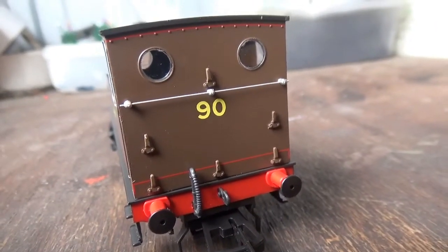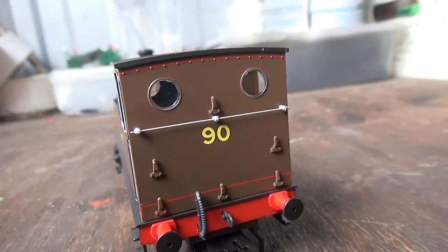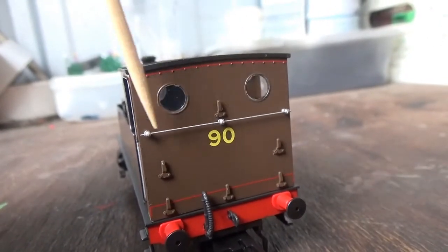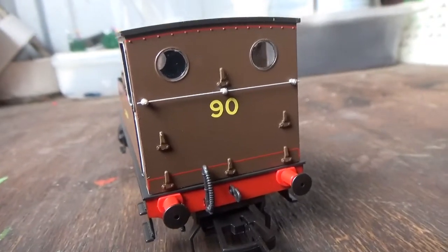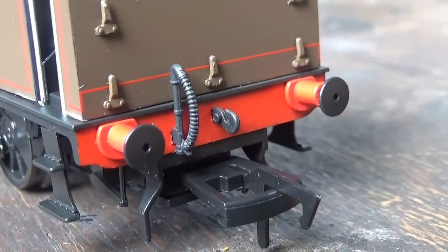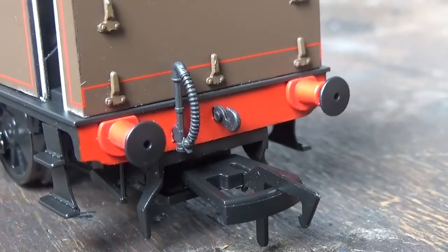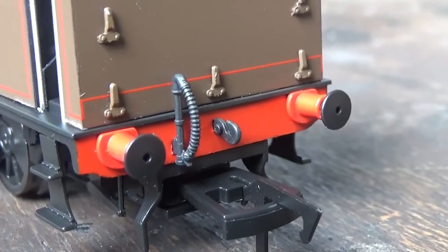On the rear of the loco, we have rivets just on top where the cab is, glazing in the cab windows, separately fitted metal and painted handrail, locomotive's number crisp printed, and lots of lamp irons. We of course also have a NEM tension lock coupling, a slim one, as well as a separately fitted brake pipe and coupling hook.